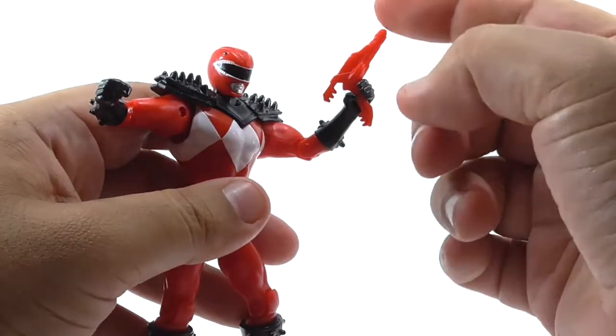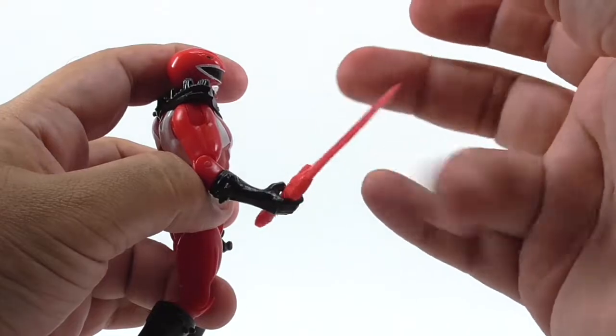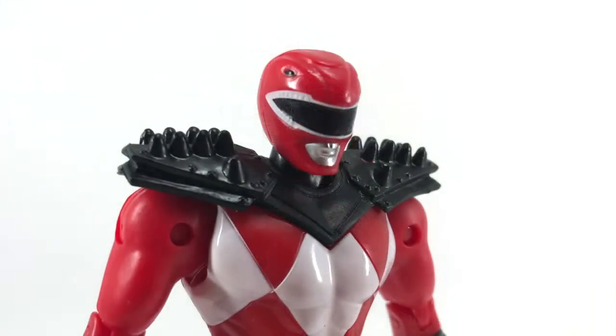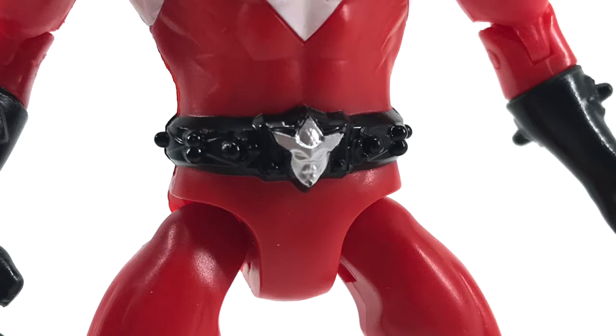The Evil Red Ranger comes with his Blade Blaster or Ranger Gun, and the Power Sword or Ryugeki Sword. The accessories come in a soft, all-red plastic. The Evil Ranger has a black spike shield, black spike gauntlets, black spike boots, and a studded belt with a silver belt buckle that looks like Lord Draven's head.